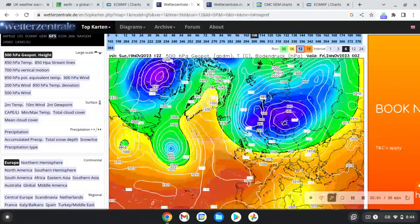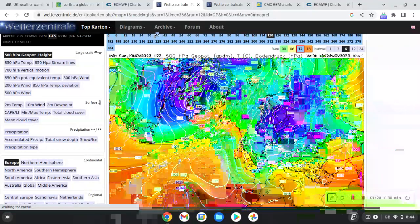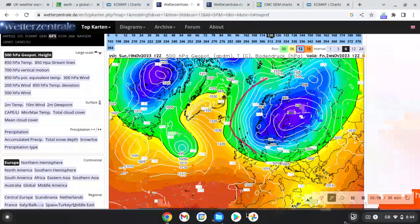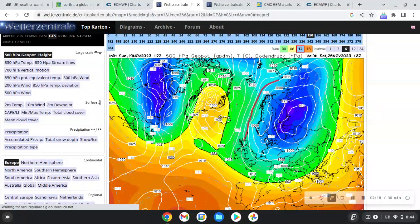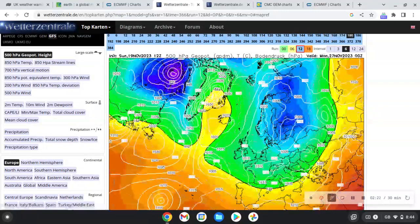And in fact, it does. It pushes straight down through the country, and we establish a very cold northerly, northeasterly wind, and that'll be very cold, with some wintry showers around as well. As we carry on, we strengthen the northerly wind and turn it into more of a northeasterly, and that will probably bring snow showers to a lot of the country at that point.